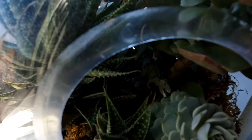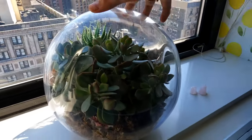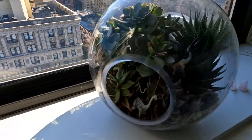Living their life. That one's in there. Yeah. Hanging out. But I think this is a really cool, fun way to add some whimsy to your space. But definitely keep in mind that the plants might grow. I love it because, as you know by now, probably, I love dinosaurs and it's so cute.